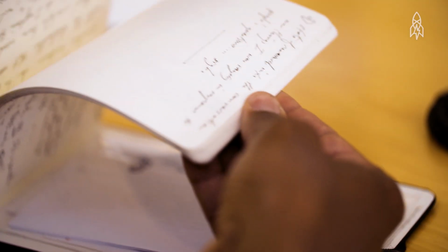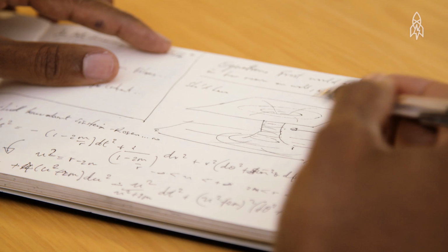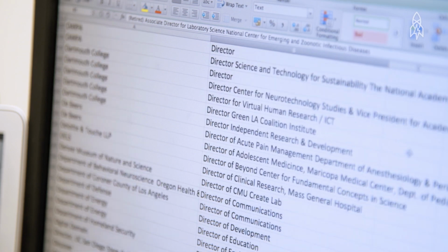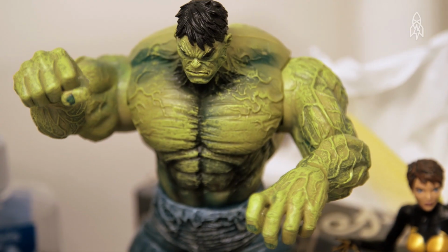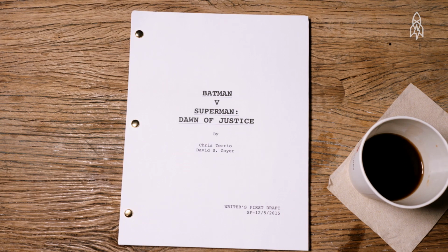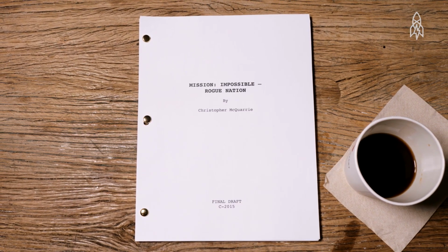For example, I got an email one time saying, so how do you build an atomic bomb? And I had to sort of help them with that. It was a lot of fun. Rick's team has a database with a lot of scientists in it, over 2,000, and they've worked on some major blockbuster films. Iron Man 2 and 3, The Avengers Age of Ultron, Batman vs. Superman, Star Trek Into Darkness, Mission Impossible 5.